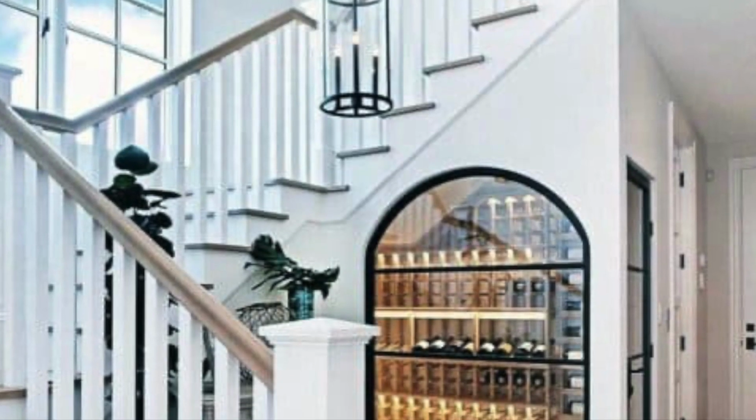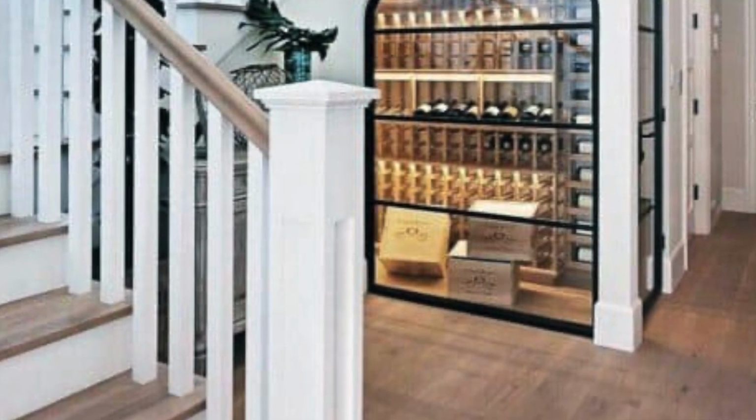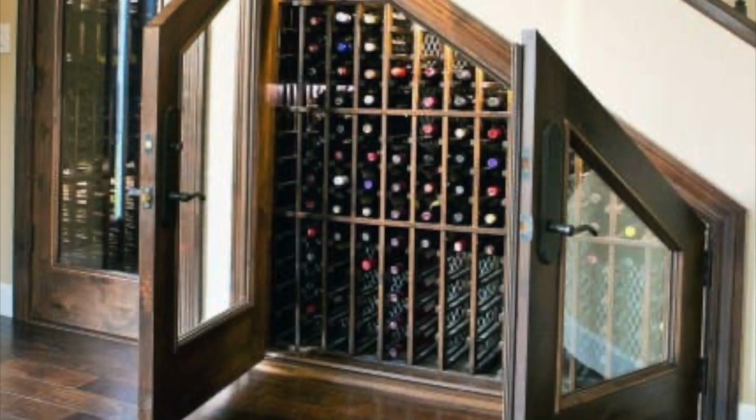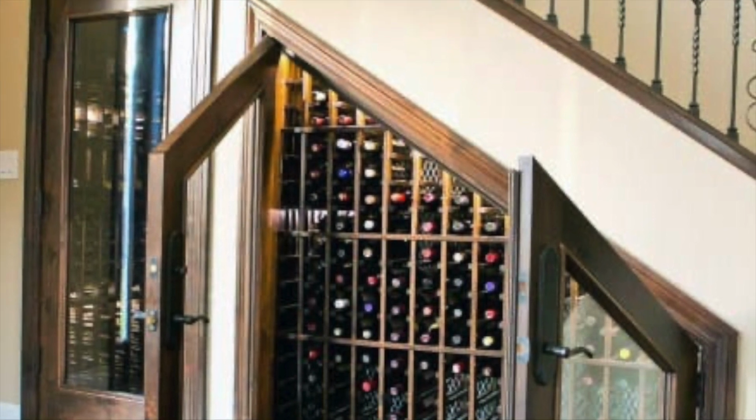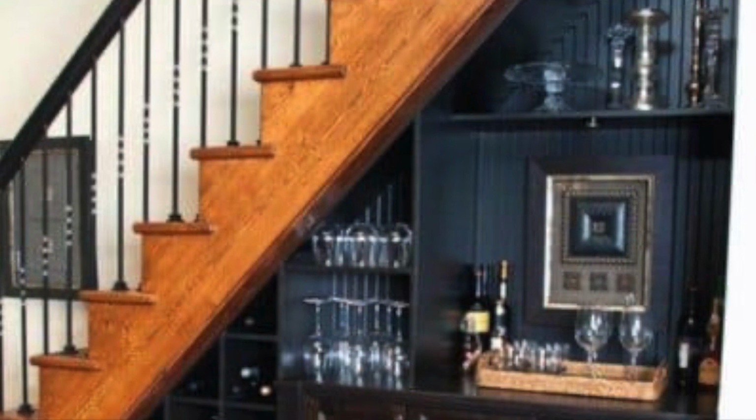Now, if you are a wine lover and connoisseur, then this idea is for you. What about your own custom-made wine rack or wine room underneath the stairs? You don't even need to add on to your existing square footage.